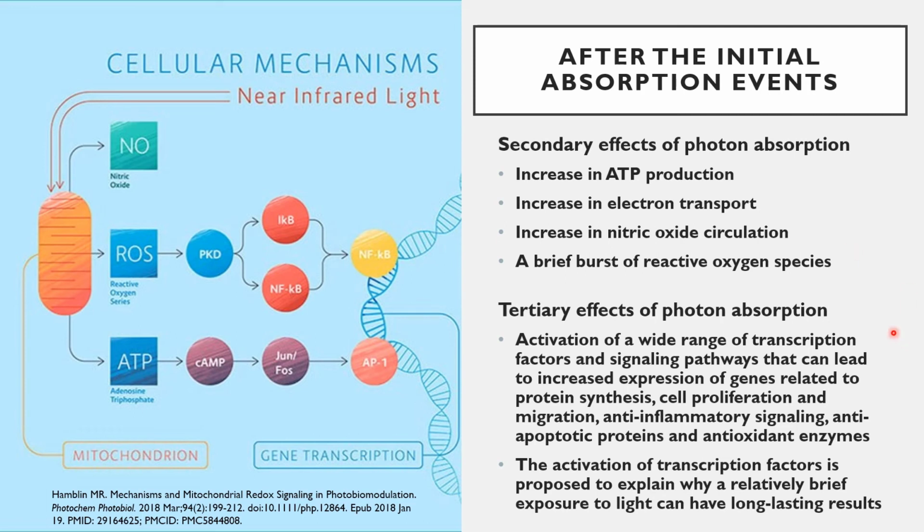And this second thing, the tertiary effects, is really pretty cool, and it explains a lot of things that I was seeing clinically that I really could not explain. I'm going to show you in a little bit, where we would treat them one time and they would get better. One 15-minute treatment with a red mask, and 2 weeks later it's like it never happened. They're fine. That's almost impossible if you don't know what's happening. I was seeing it but not understanding it until I got a hold of these articles. And this explains it. So you get these tertiary effects of photon absorption.